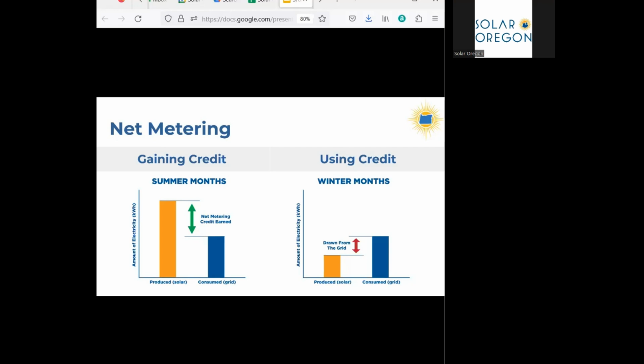And then the graph on the right is showing a typical winter month. So you can see that the amount of electricity you're producing is less as it's cloudy, and the blue bar shows you what you've consumed. In both of these examples, you're consuming about the same amount, but you're getting different amounts from your panels based on how much solar resource your panels are able to access. The red arrow on the right just shows the amount of electricity that you'll need to purchase from the grid.